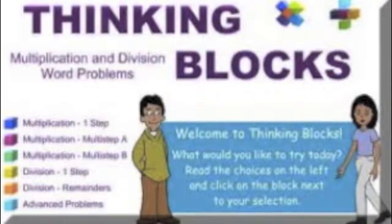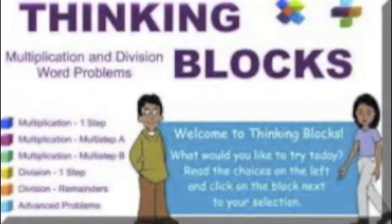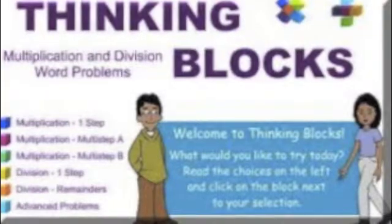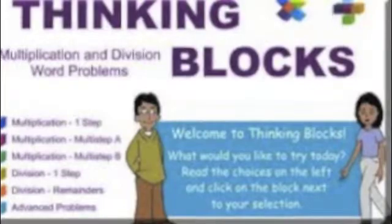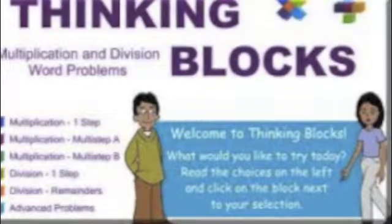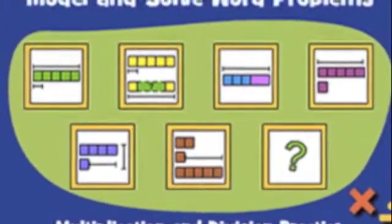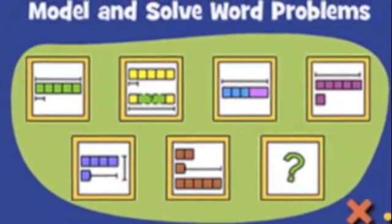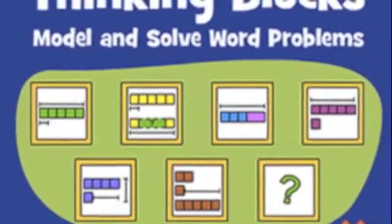Thinking Blocks Multiplication is a great way to help children work on word problems that incorporate multiplication. This app would also be suitable for advanced learners who may need more of a challenge by providing word problems. This app provides a tutorial and models on how to solve word problems, and there are 6 problem-solving models that children can work on. This app is a great way for children to visualize number relationships and understand the concept of multiplication and connect it with word problems.